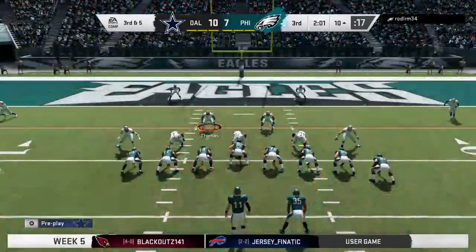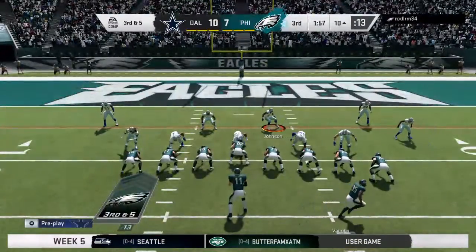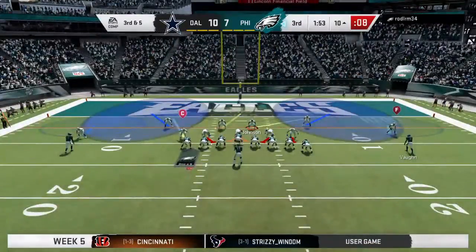Here we go, back. Waiting. Stay with your man. Here, Motion, check. Shift. Mike's 59. Mike's 59.